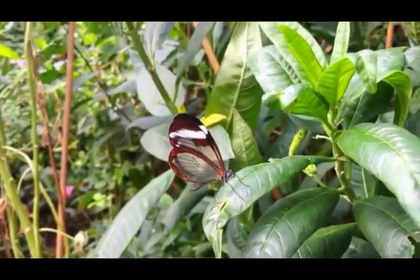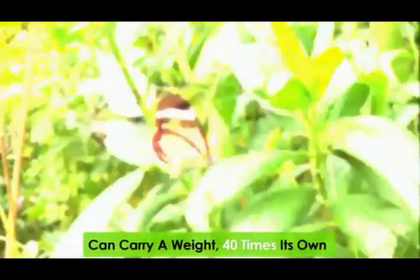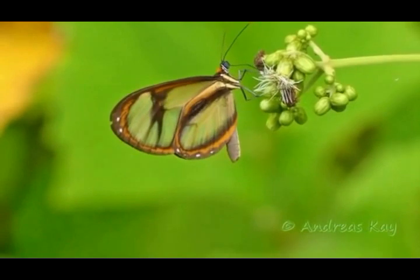While it might appear to be fragile, it can carry a weight 40 times its own and is known for doing long migrations.